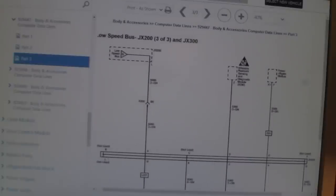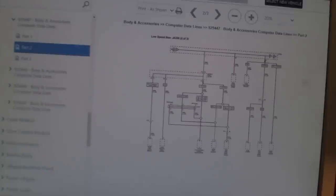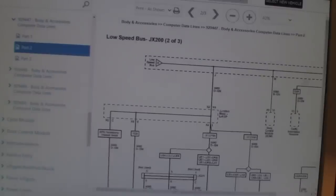So there's probably a connector, JX300. It all ties back into the low speed bus. And this is the JX200. So if we come back over here to part two, let's zoom in on this a little here.